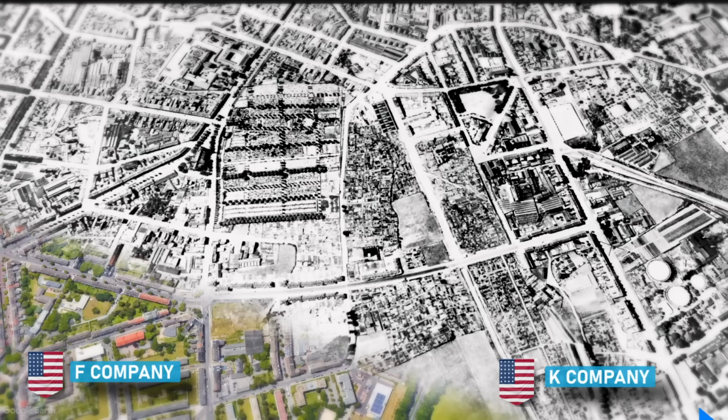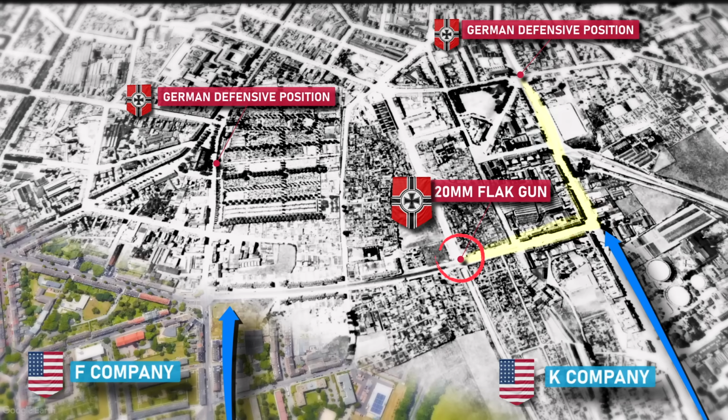As the men of K Company advanced to this intersection, a 20mm flak gun approximately here pinned them down, pouring shells down the street. German machine guns and mortars at the same position fired down the opposite side of the street, pinning 2nd Battalion's F Company under a crossfire. As both groups of men took cover, concealed soldiers with Panzerfaust knocked out their tanks. German fighting positions were able to hold off multiple American companies, taking maximum advantage of the claustrophobic cityscape.